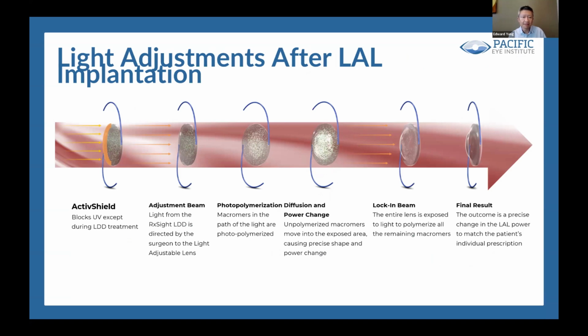So after being implanted, the lens itself has an active shield, which will help to block the UV light coming from outside, although we still typically recommend wearing the UV protective glasses that are provided to you as an extra step of safety. An adjustment beam is then used in order to polymerize these particles called macromers, and this is delivered using a light delivery device that we have here in our clinics.